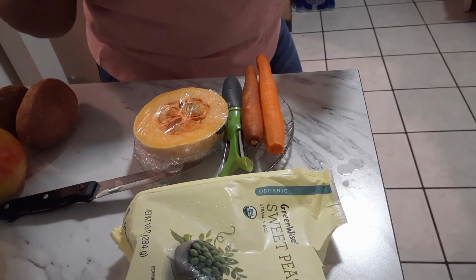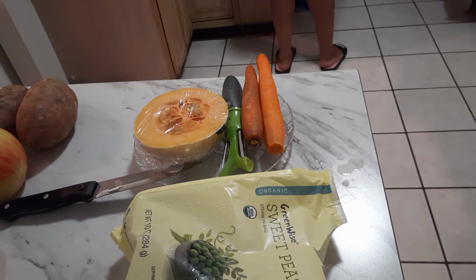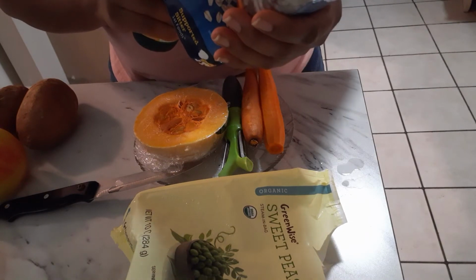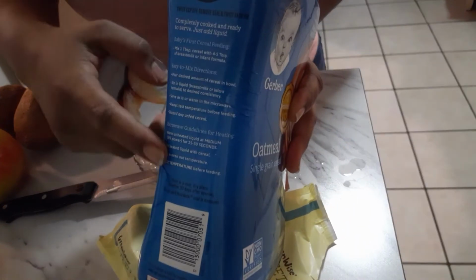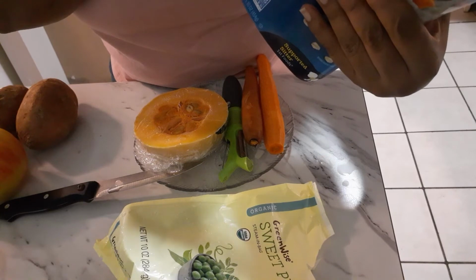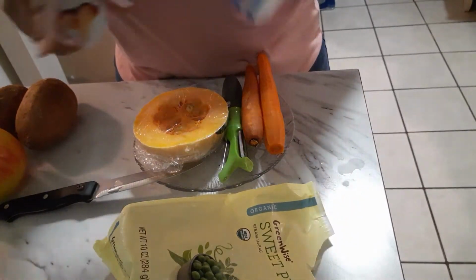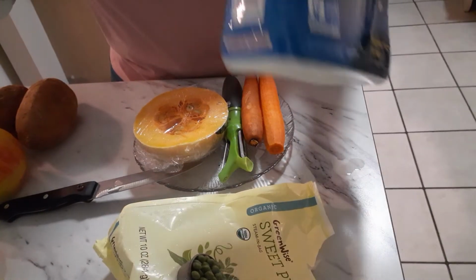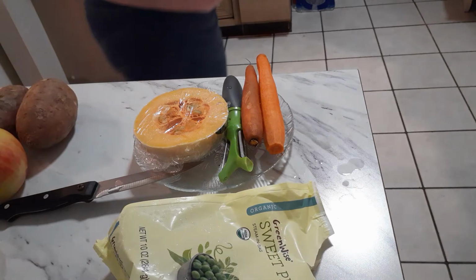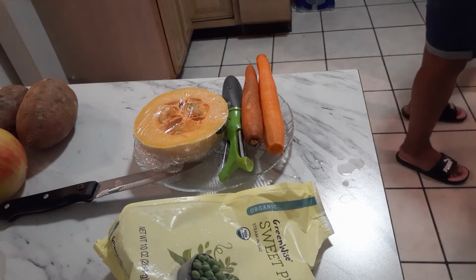So if you're starting the first meal, I love this oatmeal because it has some instructions behind it. See, it has some instructions behind it that you can put like 1 tablespoon of cereal with 4 to 5 tablespoons of breast milk or infant formula. Now my baby does both breast milk and infant formula. I'll talk about that later, why I had to do that. Okay, so that's our breakfast.